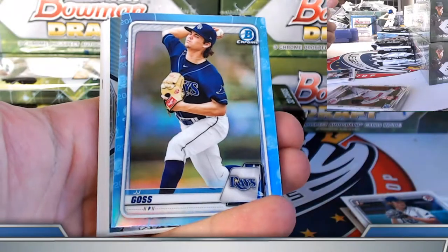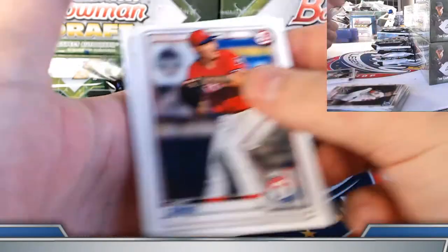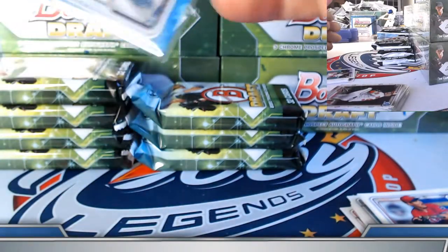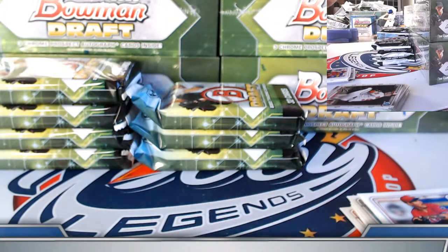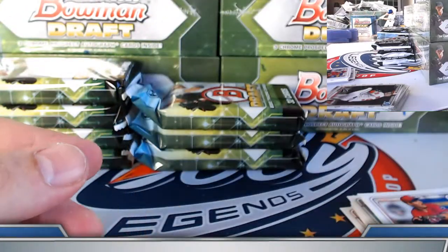Fun to chase though. JJ Goss on the Sky Blue refractor. Gosh, I don't know how many times I've checked the same eBay search looking for something. Quite a while. Quite a many times, I imagine by now. J.J. Goss, the Sky Blue Refractor.